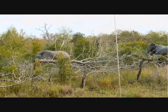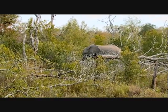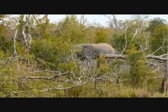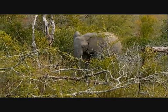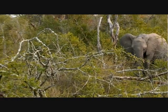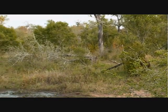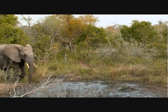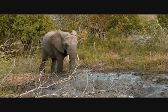So there's another elephant. It looks like it's about to come do the same in the mud wallow, and interestingly enough, it looks to be the same young boy that we initially spotted, to the left coming in now, almost about to arrive at the mud wallow. There he is. It's the same elephant that we initially spotted, that we followed through and that led us to the herd. So you deserve a mud bath.